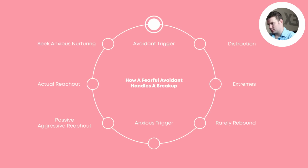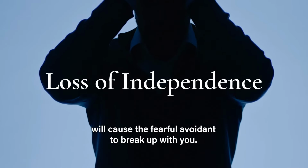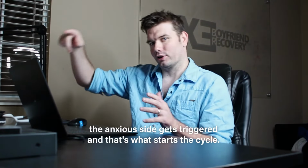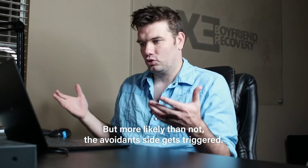So we're going to start at the top of the cycle with the avoidant side getting triggered. Usually the sense of the loss of independence will cause the fearful avoidant to break up with you. Sometimes we do see situations where the anxious side gets triggered and that's what starts the cycle, but more likely than not the avoidant side gets triggered.